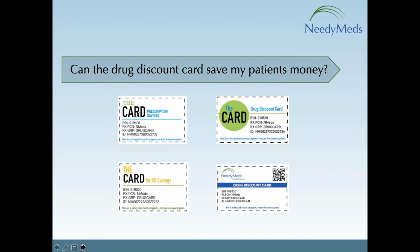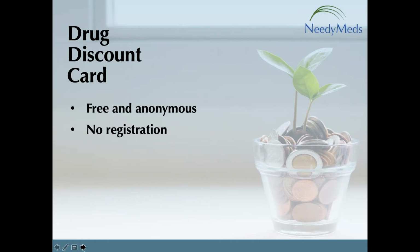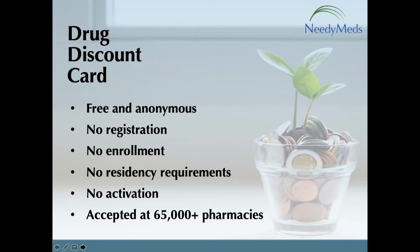They take the drug discount card to the pharmacy, match it in with the prescription, and save. Now, there are other cards out there, but the NeedyMeds drug discount card is free and anonymous. We do not track user personal data, so confidentiality is guaranteed. There is no registration. There is no enrollment. There are no residency requirements, and the card does not need to be activated. The card is also accepted at more than 65,000 pharmacies nationwide.